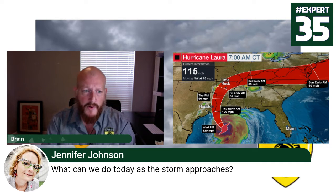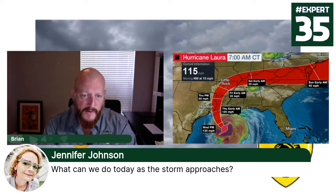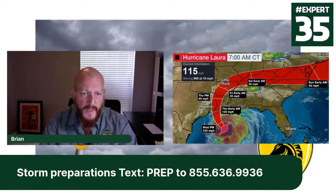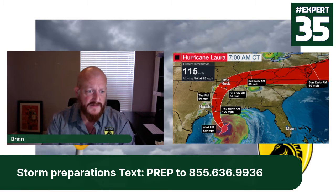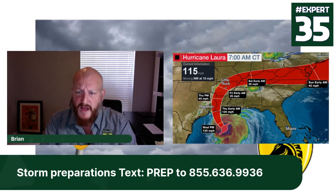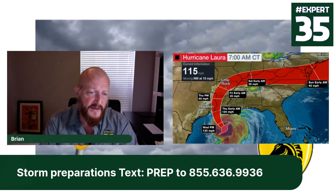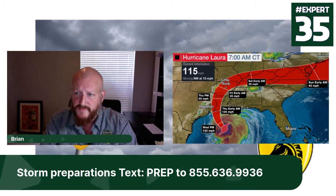Have drinking water ready for use, whether it be bottled water or gallon jugs. You can take those bottles of water and put them in the freezer beforehand to create ice so that you can keep your food cool in case you do lose power, as well as have cold drinking water after the fact. Have your primary vehicle full of gas. Totally. Make sure you've got a full tank of gas there.